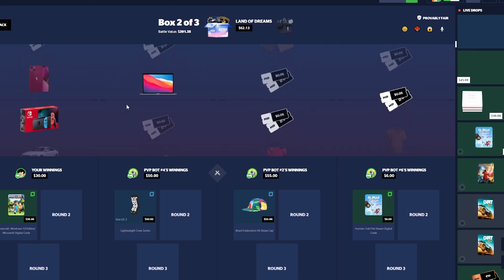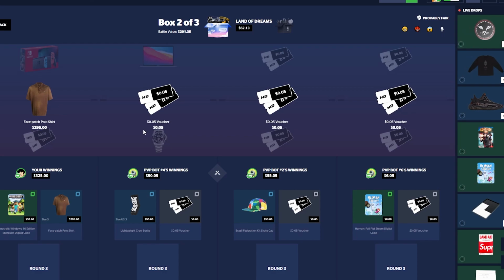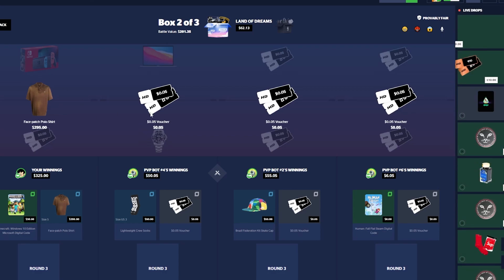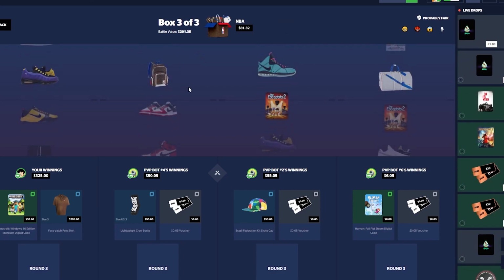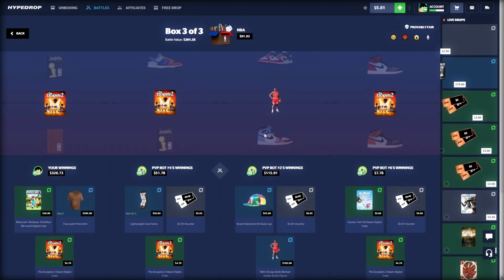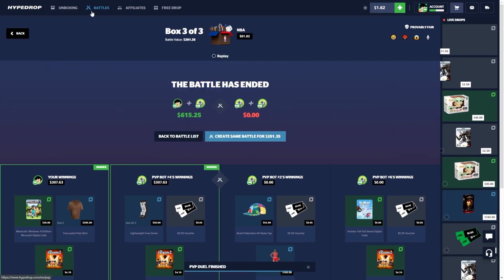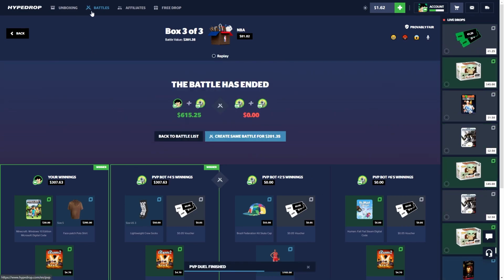Can we pull an Audi here? Oh, stop. Nice. That's 290. Okay. Do that bottom or topper for the bot would have been nice. Okay. NBA. Pull some shoes, maybe. Yeah, I think we still won, right? Nice. Those shoes are expensive, but okay. Not too bad. It's kind of $100 profit.